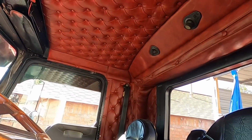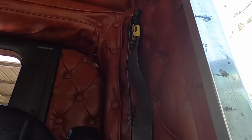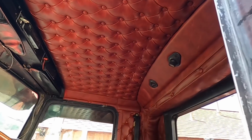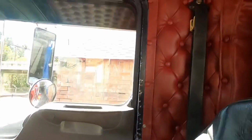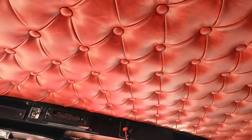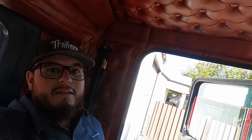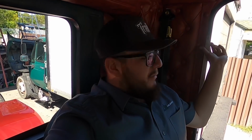And just look at the panels from Daycab Company. Man, this is awesome. I really don't have any words for this, because I pictured the truck with it, but seeing it in person is just a whole different thing. And this color, the Carmine red, I couldn't have chosen anything better. An outstanding job they did here at A&A Body Shop.